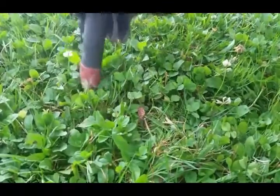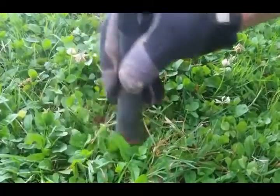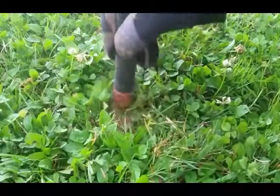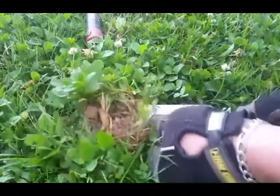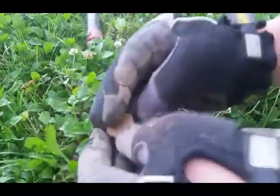Oh, come on, narrow down. Right on top almost. Oh, easy dig. I dug way too hard for that second bicycle piece. There it is. And it's another eagle quarter.